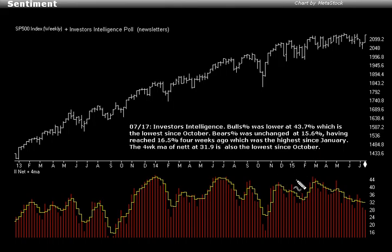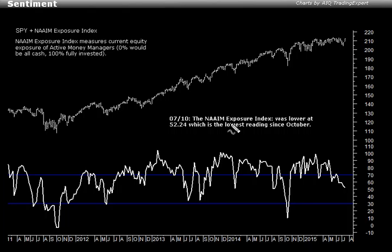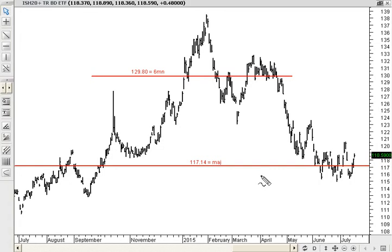Bulls percentage this week was lower, 47.3. That's the lowest bulls percentage since October. Bears percent was unchanged. The 4-week moving average of net, again the yellow line here, 31.9. That's the lowest since October. As is the exposure index, also the lowest reading since October. This index measures the current equity exposure of active money managers, who according to this indicator are at their most bearish since last October.